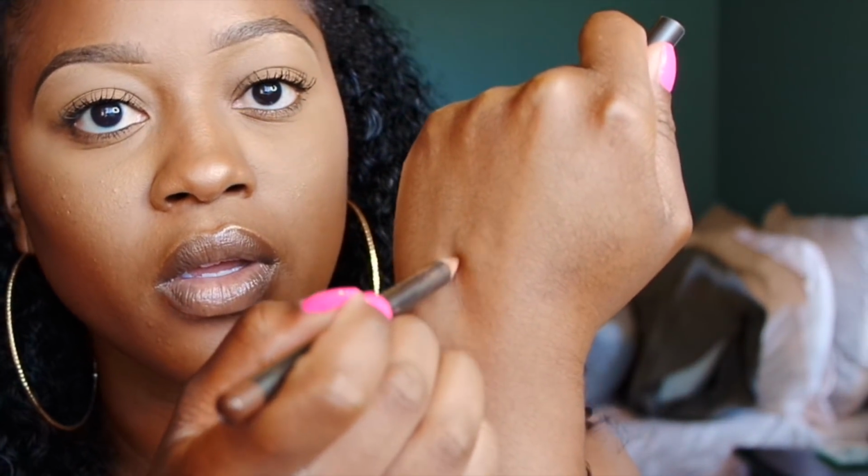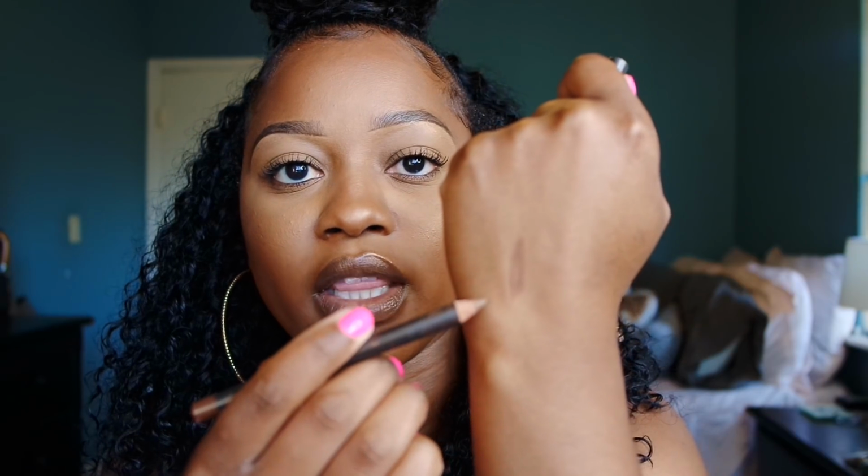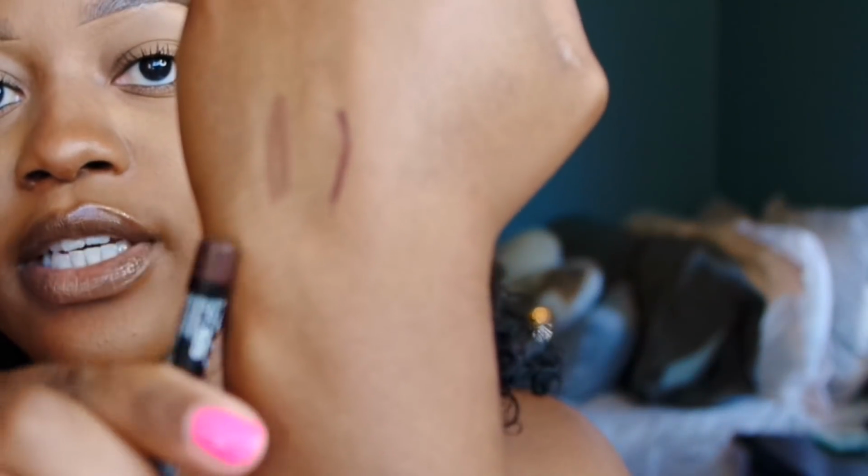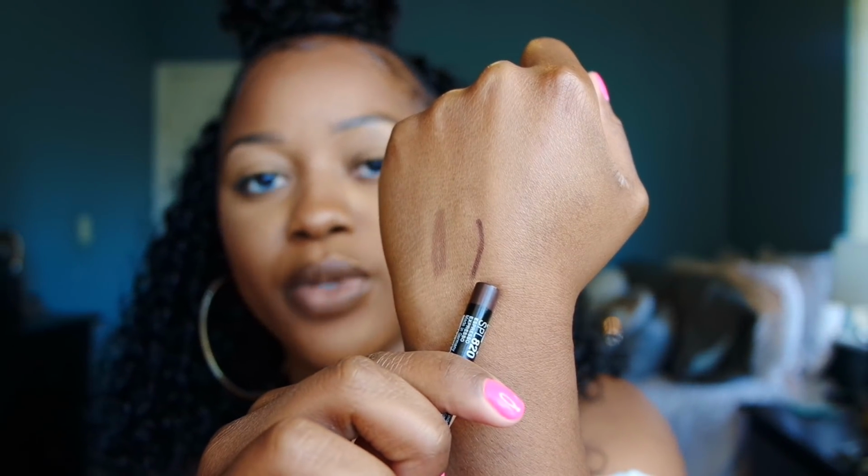So I always stick with the dark brown lip pencils. The first one is raggedy, but it's another staple to have in your closet, and this is MAC's Cork. You guys can see that right there. Cork is really close to my skin tone, so if I don't want to really define my lip, then I'll go with Cork. This other one that's my favorite is by NYX, and it's the color Espresso, and it's just a chocolate brown. So that's Cork, and this is Espresso.